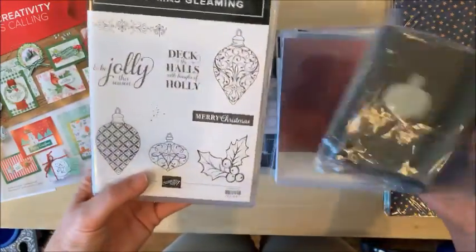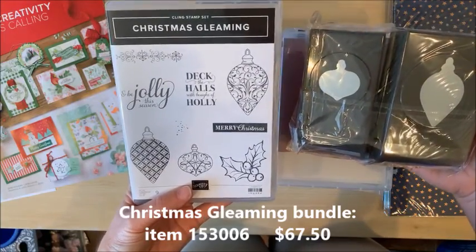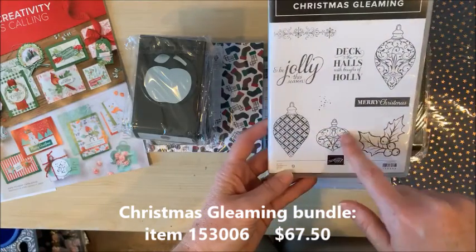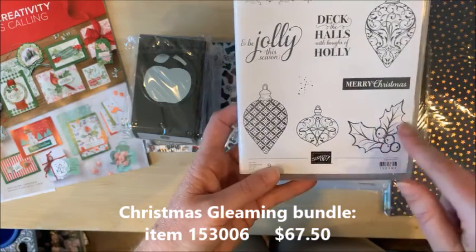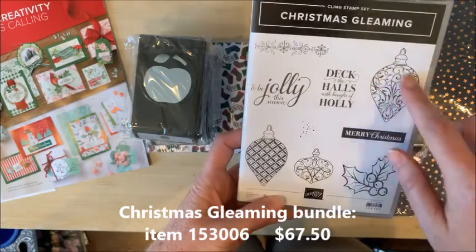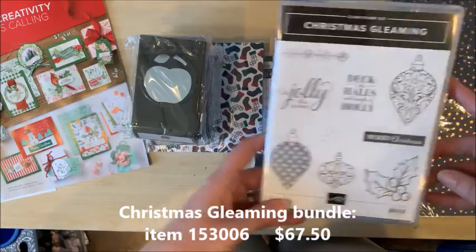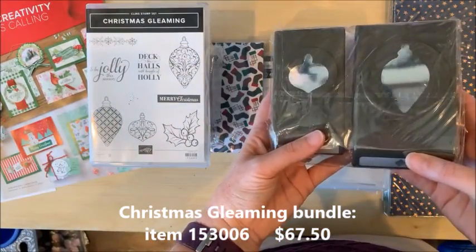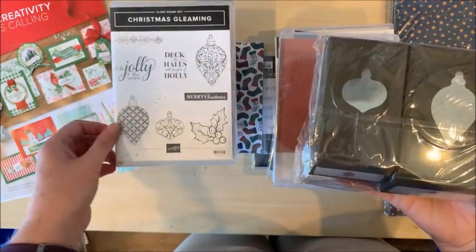Next, we've got this bundle, the Christmas Gleaming Bundle. It's got this awesome cling stamp set with these beautiful ornament shapes. And I just love this holly. This is going to be so fun to color in. And the beautiful designs on these stamps. Oh, and look at this one too. That's going to be perfect for accenting all kinds of different projects. And then you can bundle that with these two punches. These two punches come together and obviously are going to coordinate with these different shapes here.